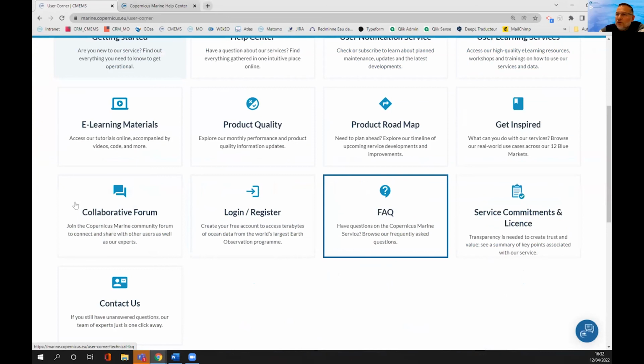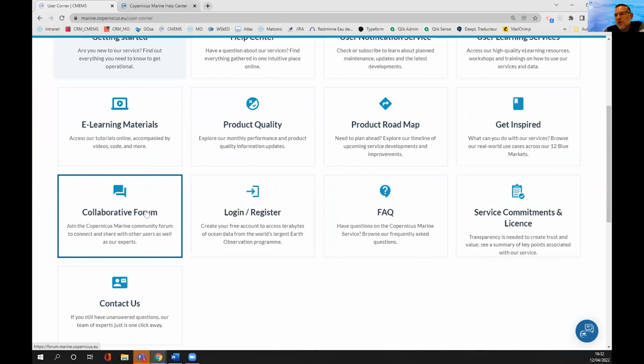The collaborative forum. We are in the process of changing this forum, which I will not show you because it's not really active for the moment, but it will be soon. The link will be available in the user corner.